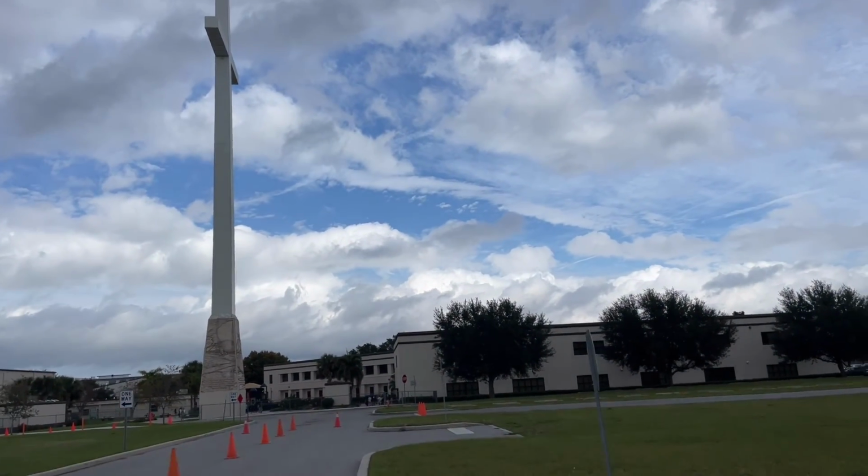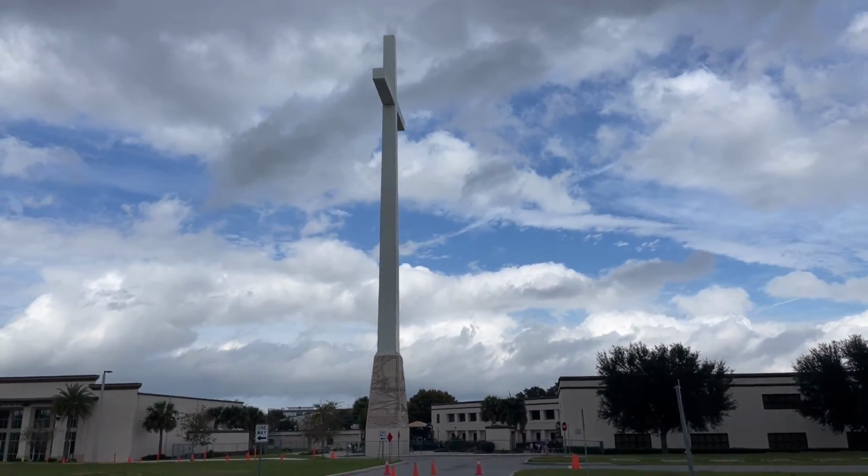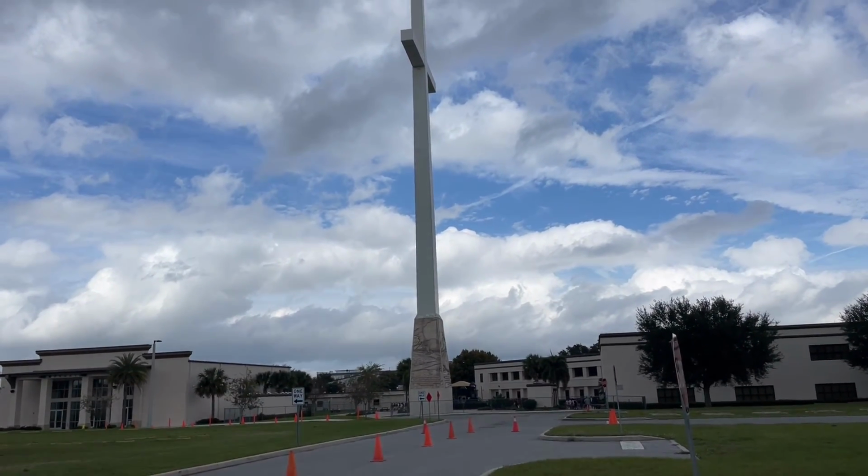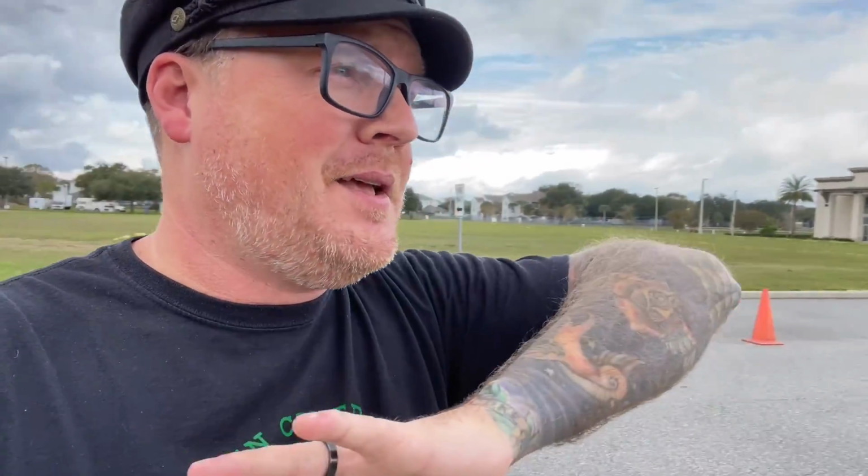We are here at the Central Florida Christian Academy, and the reason why I wanted to come out here was to see this right here, their giant cross. Look at that. How epic, how cool, how amazing is that? I love a good roadside attraction, a roadside, I feel wrong using this term, but roadside oddity, if you will. It's a giant cross on the side of the road that you can see for miles around.